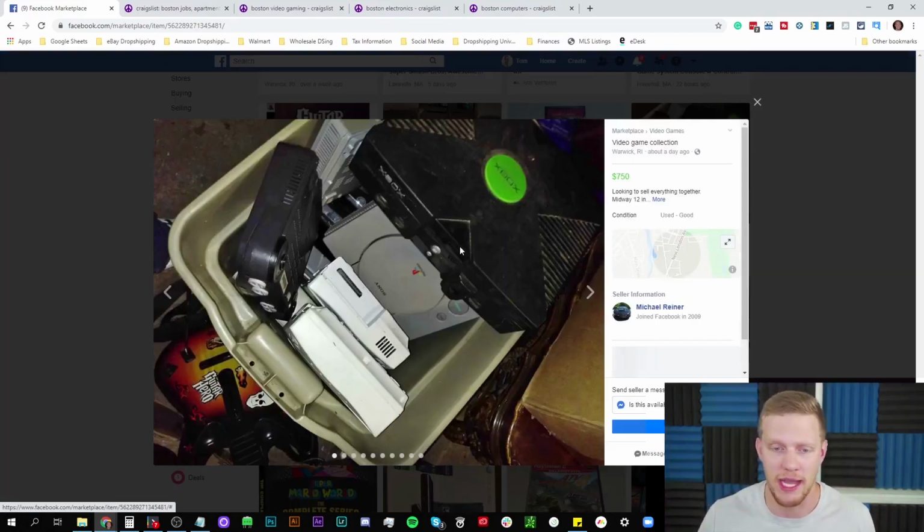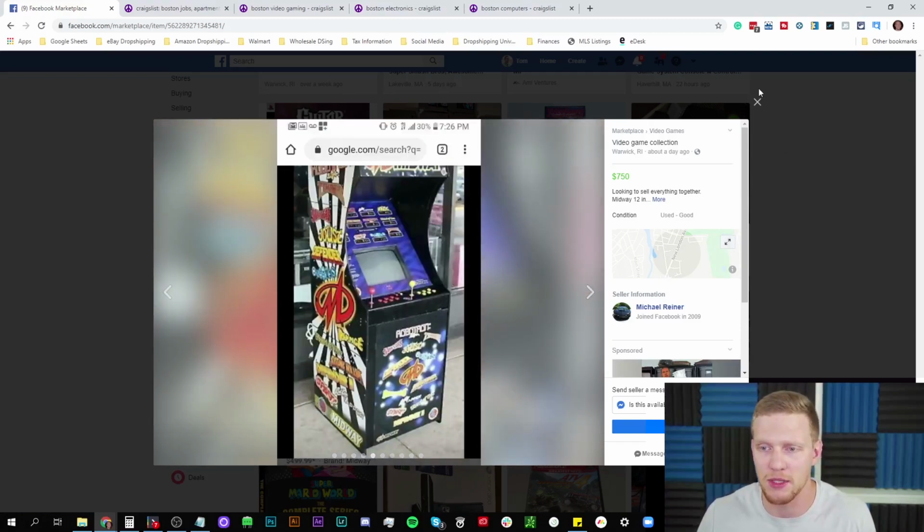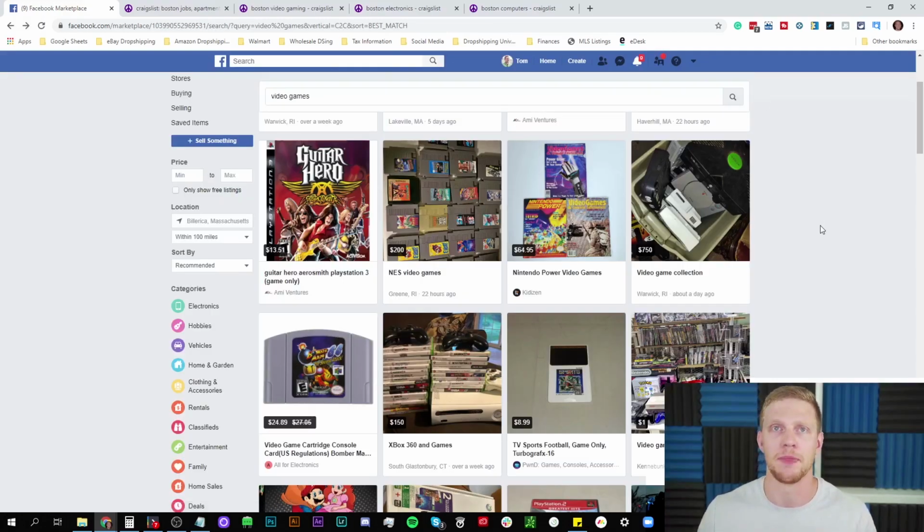Like, look at this. This is a video game collection. It's just a ton of different video games and whatnot like that. Like, people are just selling old things like this. So that's number one way, is selling used things around your house. So without going into any other steps right here, let's go into number two way to make money online.